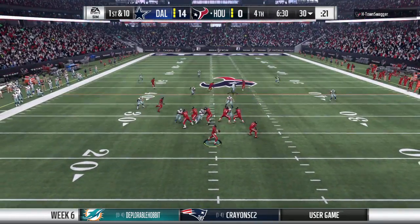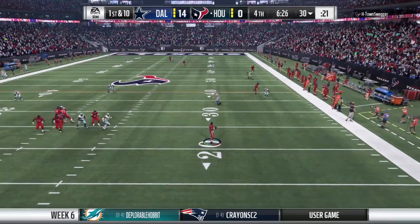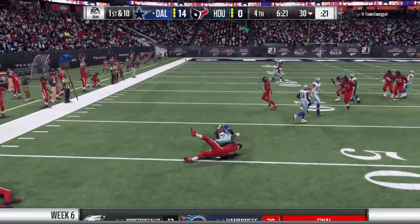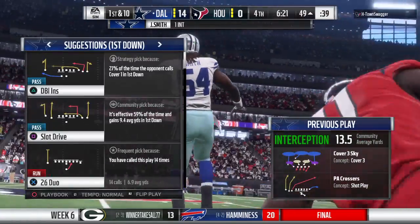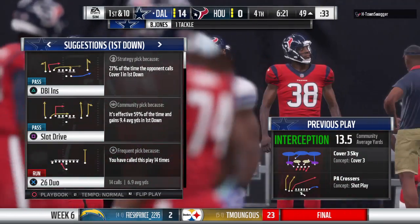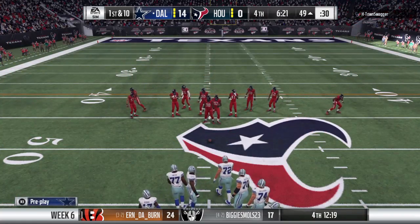On 1st down, it's Watson. Flushed out right. And he's going to be intercepted a 3rd time. Picked off by the linebacker, Jalen Smith. And they'll set up shop right near midfield at the 49-yard line. That is now seven interceptions between last week and this week. 3 in this game, 4 a week ago.